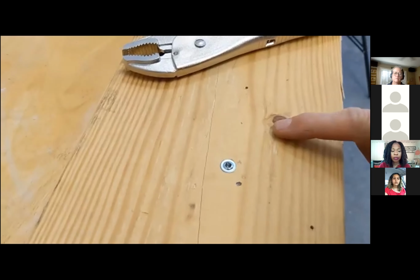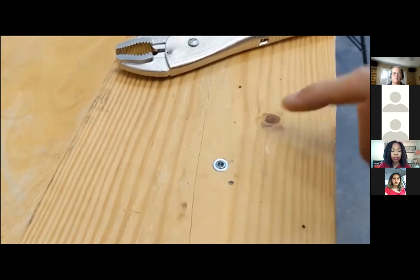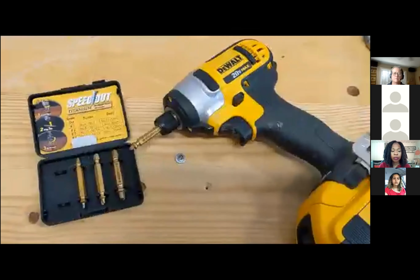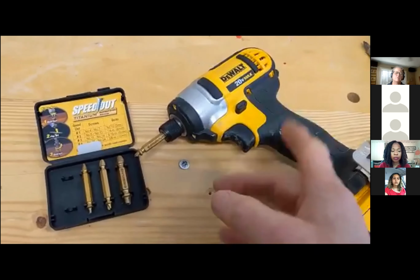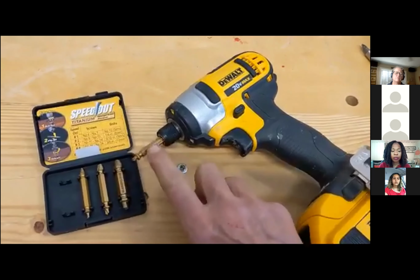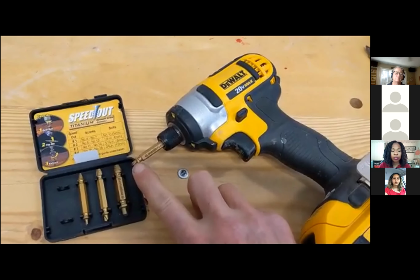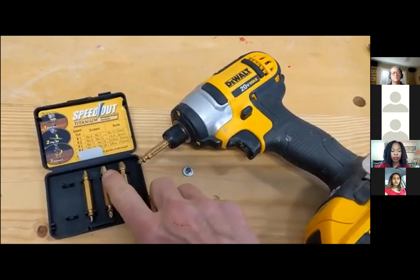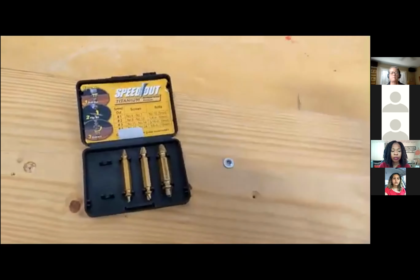Wait a minute. Someone told me once about a thing called speed out. I'm going to go see if I can find one. I found it. The speed out is pretty easy to use. You use the drill in reverse. You put the special bit in, and you're going to start on one side that looks a little bit like a drill bit. And then you're going to go to another side that looks like it kind of has threads on it. Let's give it a shot. I think this is going to work.